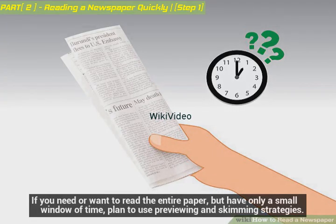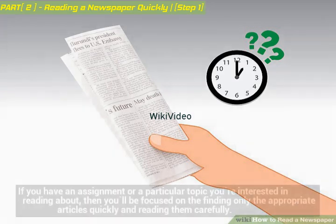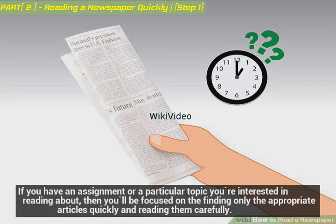If you need or want to read the entire paper, but have only a small window of time, plan to use previewing and skimming strategies. If you have an assignment or a particular topic you're interested in reading about, then you'll be focused on finding only the appropriate articles quickly and reading them carefully.